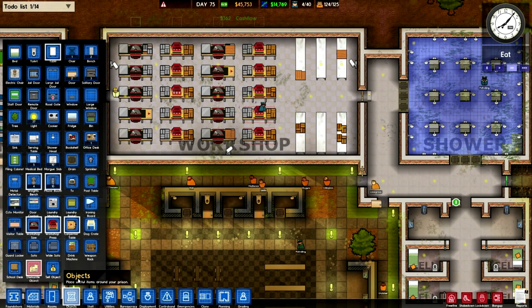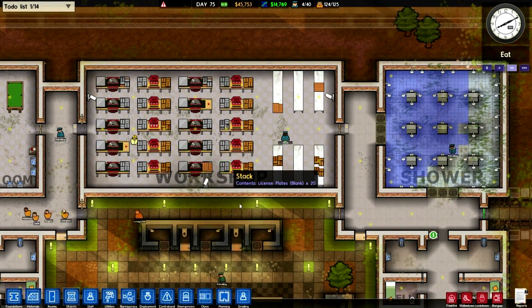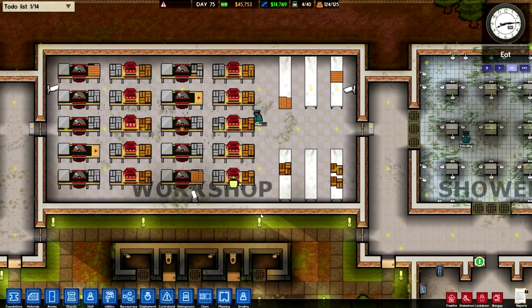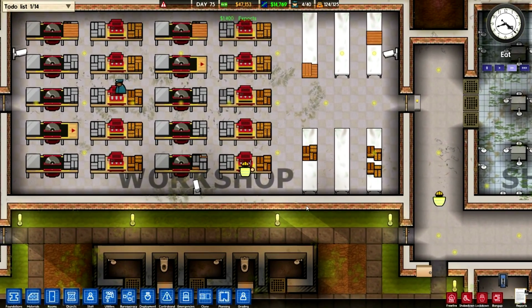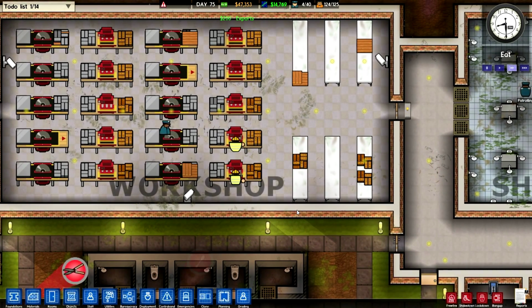Right, let's remove those workshop presses. We placed those, like, episodes ago. I mean, like a really long time. So everyone say farewell. Just give it a little wave. Goodbye, old press making totally legitimately legal license plates. Haven't got little honeycombs or anything on them, so security cameras can't pick them up when you drive past too fast. Drive past too fast.